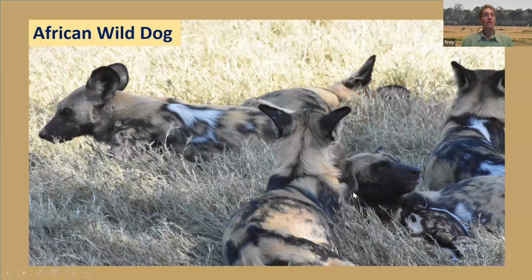All right, so another predator in the area is the African wild dog, and that's what brings people to this region in particular, because it is the one place where your chances of seeing an African wild dog are very good. This is also called a painted wild dog, because it's got that beautiful white pattern on the back.